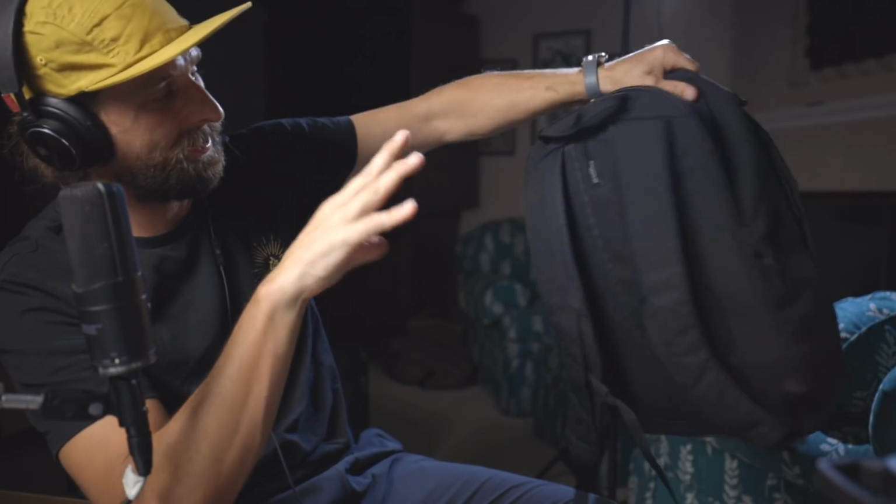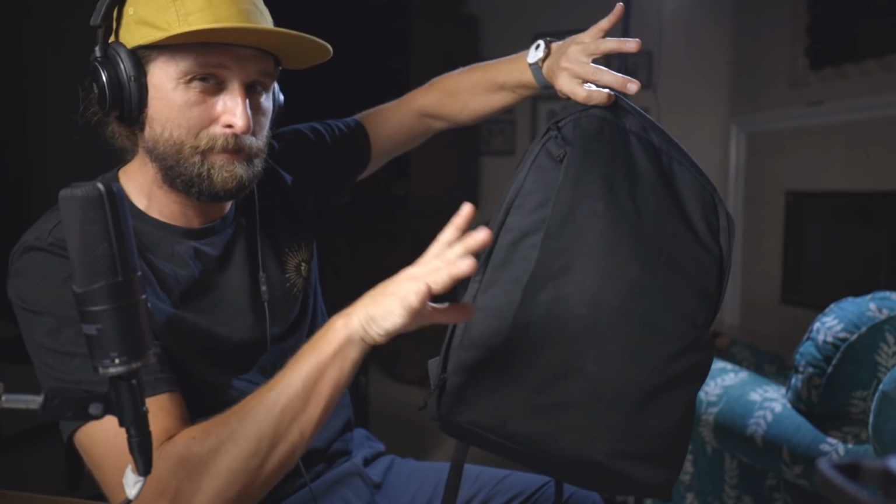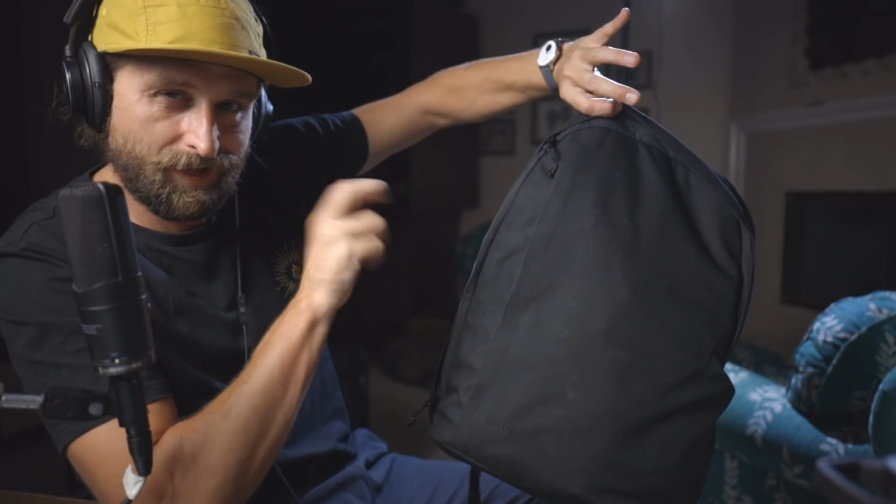So for minimal carry, to have tech stylings, like modern styling, but in a kind of basic way, you see what I'm saying? It's kind of sexy.